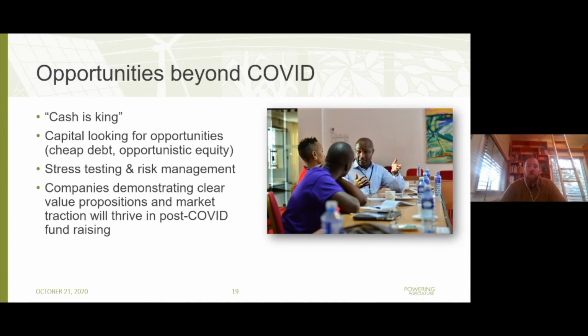So what does that mean for us going forward? Well, opportunities beyond COVID. There's the saying that cash is king. This is both for the innovator side and the investor side. Investors are going to have the ability to make significant deals at lower valuations at the tail end of the pandemic, that if they're sitting on cash, they're going to aggressively be looking for opportunities. Also for organizations, if they have cash in their accounts, they're positioned to survive this. So the capital, again, is looking for opportunities. Cheap debt right now is available because that happens during these sorts of economic events.